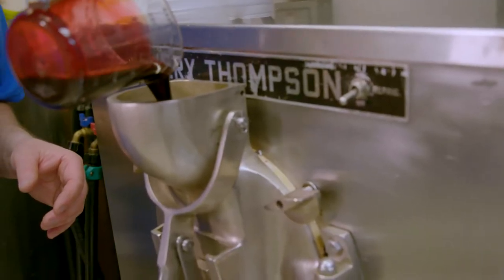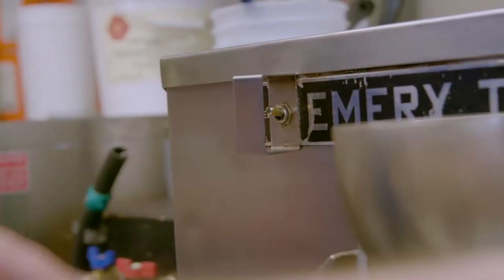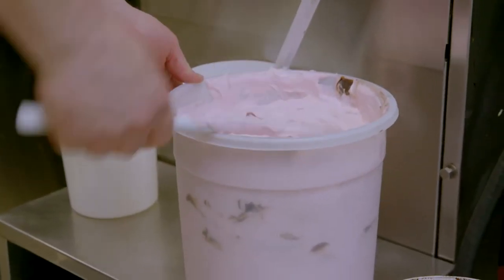Jason, I gotta interrupt you for a few moments. I know you're making ice cream. What are you making right now? Oh, we're making raspberry truffle. It's a red raspberry ice cream with white chocolate chips and a fudge swirl through it. You're not gonna make just a simple ice cream. Oh no, we make everything homemade.